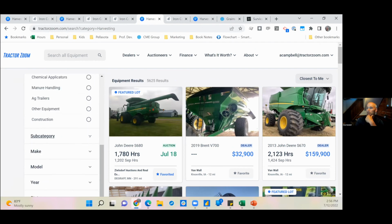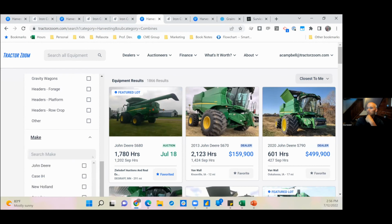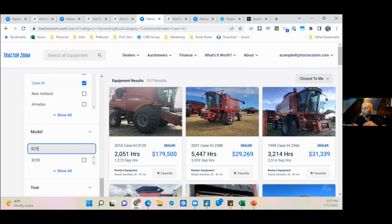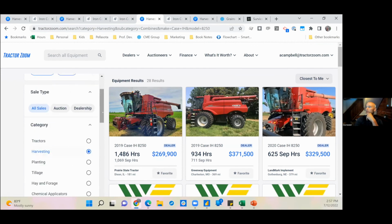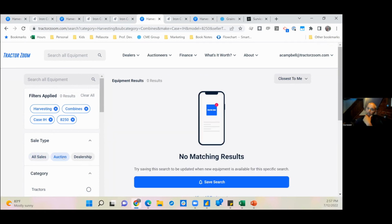Let's go looking at harvest equipment. And then one that I know, or at least I think is not out, that Kevin was asking me about, certain Cases. I'm not going to screw this one up. Go 8250. Yeah, let's go take a look at 8250. Say I'm concerned with an 8250 and I want to see what they're going to sell for at auction. So I've got a few 8250s here at dealerships that I can do comps on, but let's go to auction. There's no current 8250s that are coming up for auction. Not a big surprise because supply is low.